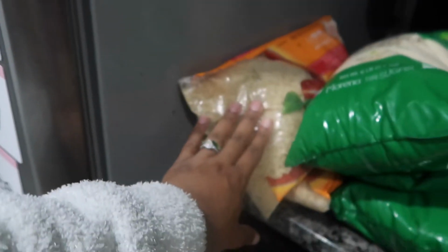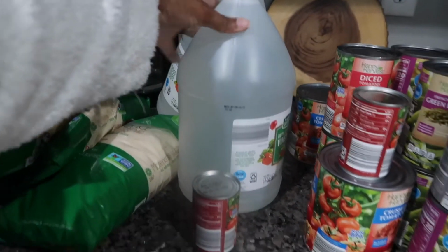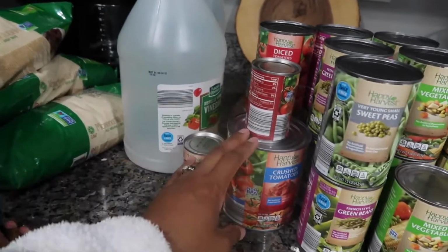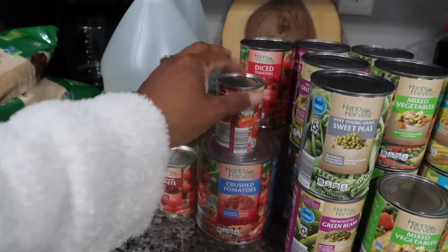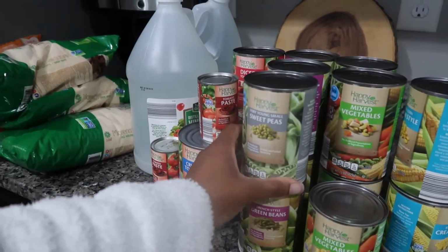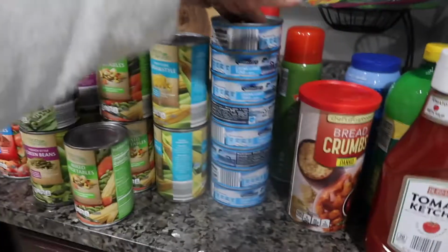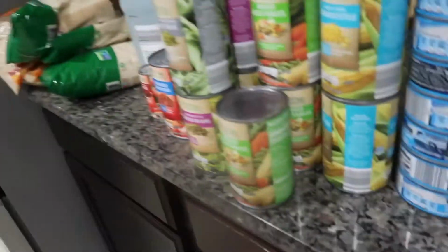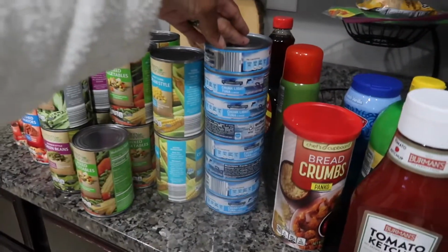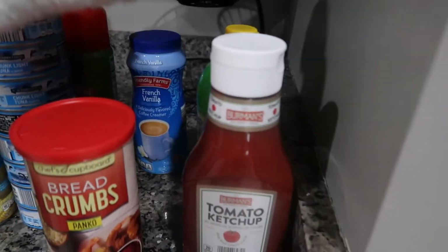Then, still Aldi's haul, guys. We got some rice. Sugar. Vinegar. Look, Rolly. Several different tomatoes. So tomato crushed, tomato diced, tomato paste. These are for spaghetti and pastas and stuff. We got sweet peas, green beans, mixed veggies, corn. Just a bunch of cans, just because you can never go wrong. Tuna, because we love tuna. Syrup, breadcrumbs, olive oil cooking spray, a thing of creamer, ketchup, and lemon juice.